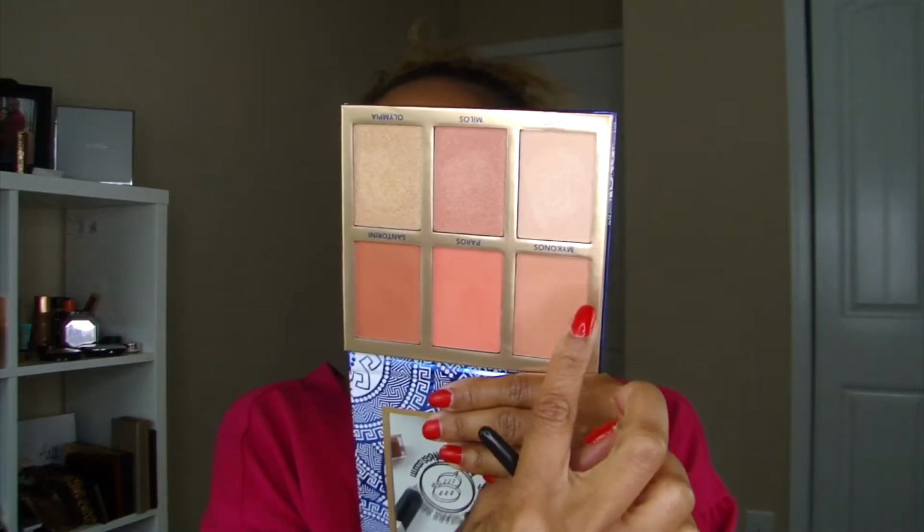I wanna do a purple eye look today, so I'm going in with Mykonos, this light peachy shade right here. And I'm just gonna dab my brush in here. Oh, I got a new blush brush. I'm just gonna go with this one. And it's just so pretty.